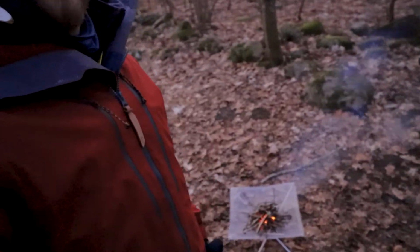Good morning guys. Time is now around 7:30 in the morning, so it was definitely time to get up. We actually had some really good sleep. It was a little bit cold now in the morning, a few minus degrees, but okay. So right now waiting for the fire and making some coffee, and then I will show you the tent a little bit quick.